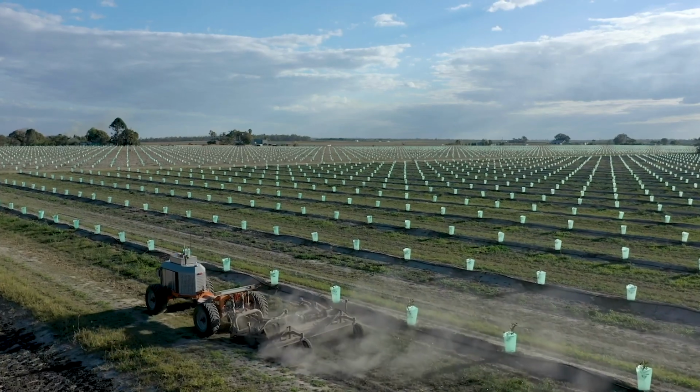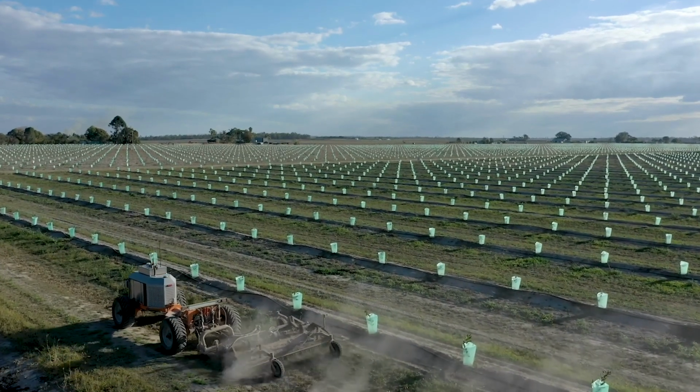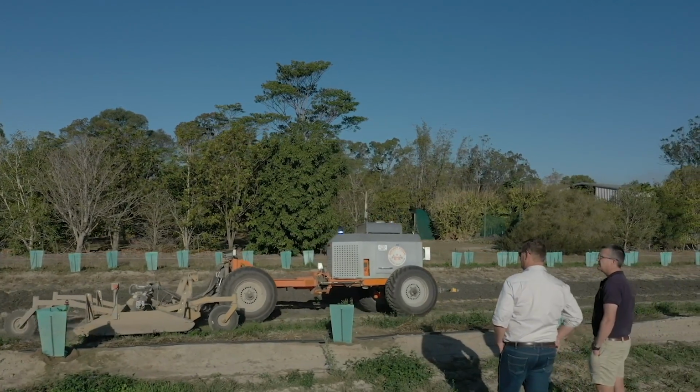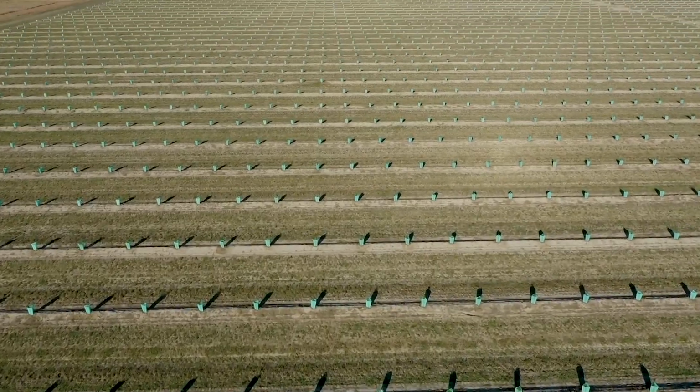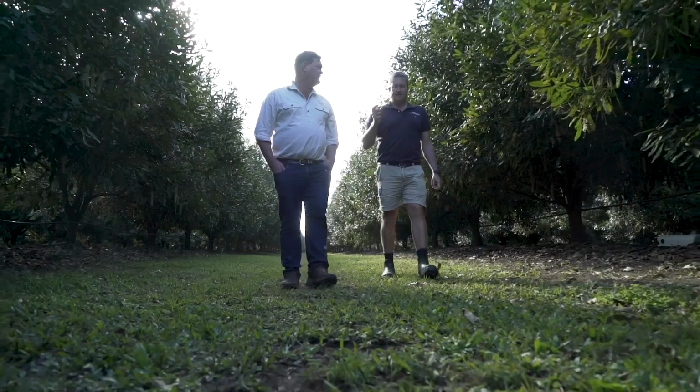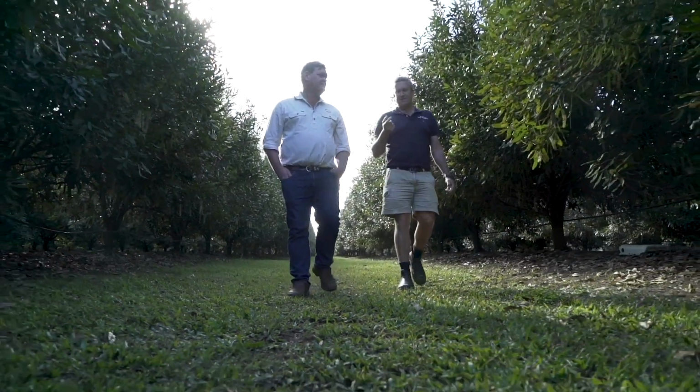How you going? Scott from Macadamia Farm Management in Bundaberg. We've had Lima with us for around about 6 weeks. It's been good to have her on the ground commercially mowing. I guess we're covering more ground in something that can operate more hours in the day. It's fairly simple to operate, so it's allowing us to have more consistency in operation.